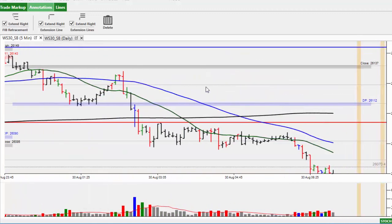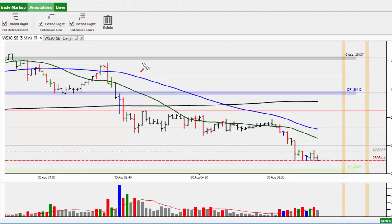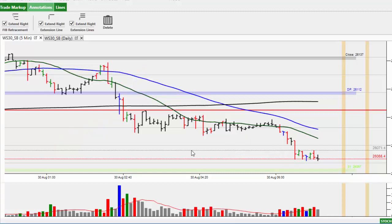They have been stuck in a sideways range until around 3 a.m. where a bit of selling in the Far East has weighed down on this market. Prices came through the 200 bar moving average there as well, and also below the 26,100 level, and are just moving sideways to lower there.